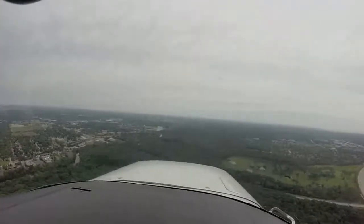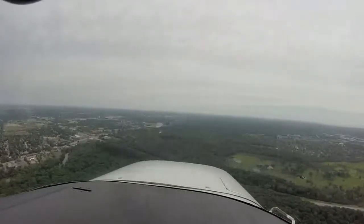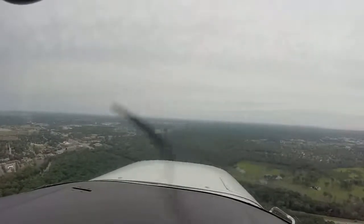This is 01 Golf, runway 16, clear for the option. Okay, clear for the option. 01 Golf, runway 16, clear for the option.